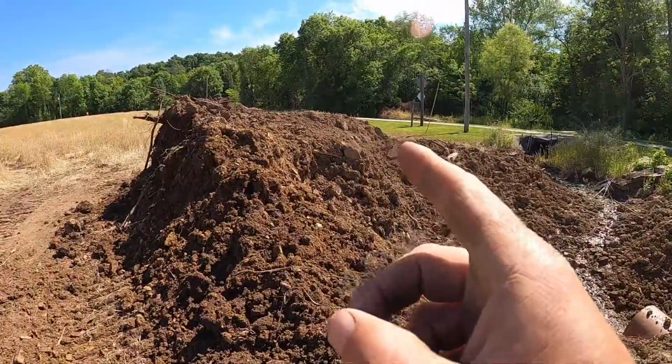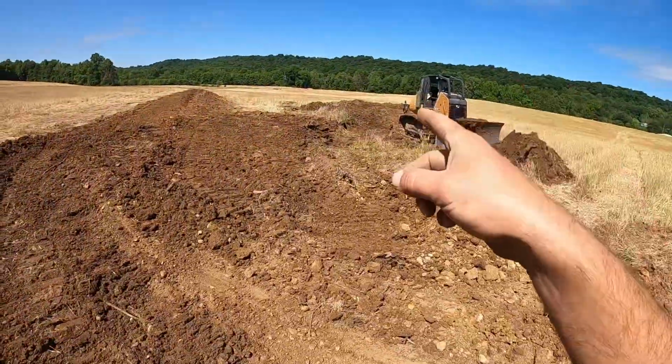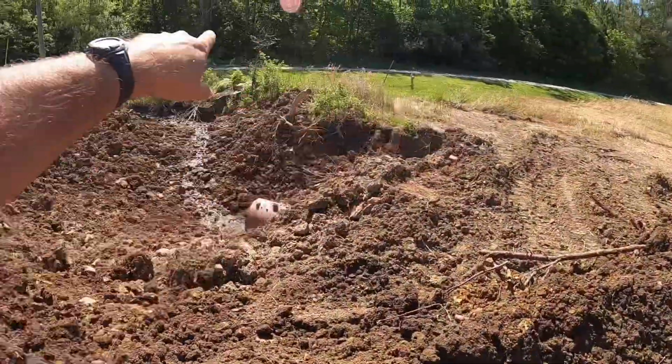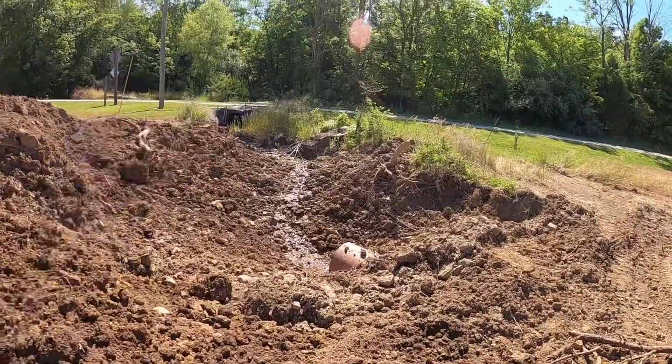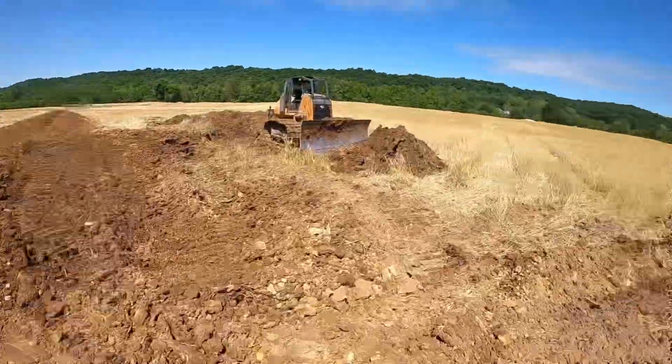I'm gonna go ahead and take this dirt here, which is not the best quality stuff, and use it to fill this ditch in, because I think once we get a locate on that water line, we're gonna be able to dig some of this up and use it for whatever little bit of a berm we need here. So hopefully that all makes sense. We're back to pushing dirt.